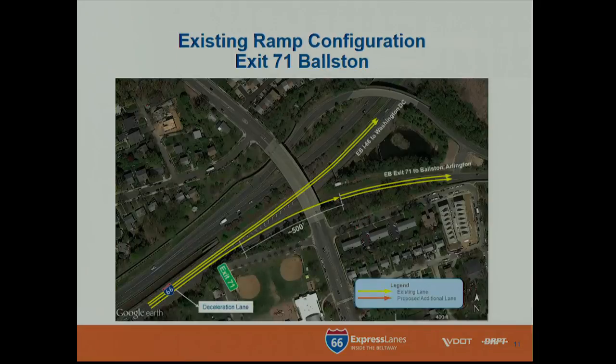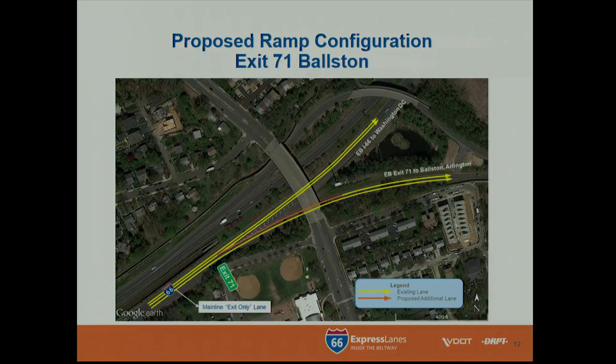If you go to the next slide, the same idea here: this is the existing configuration at exit 71. The following slide shows the two-lane striping that we're doing there, with some improvements to that off-ramp. In general, people do that somewhat today during rush hour.